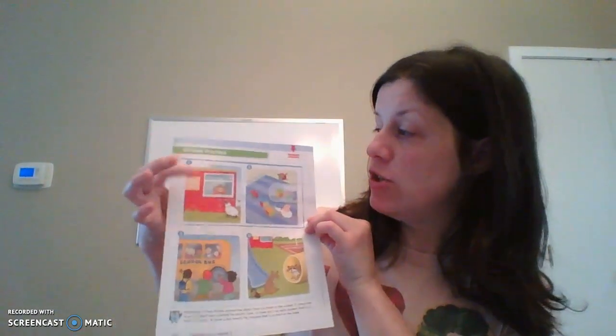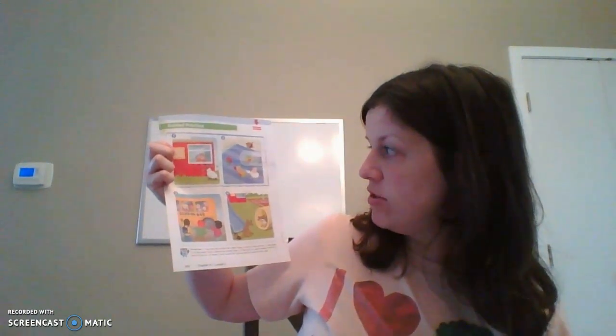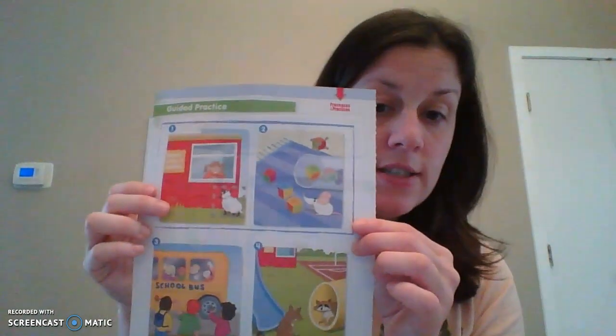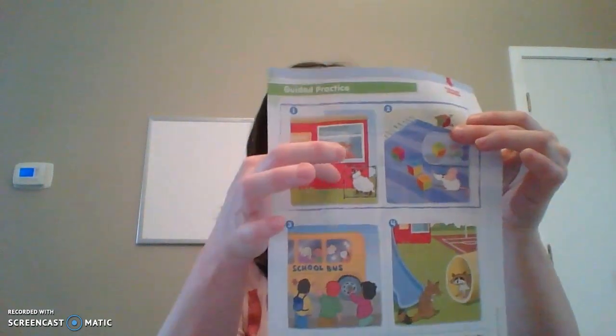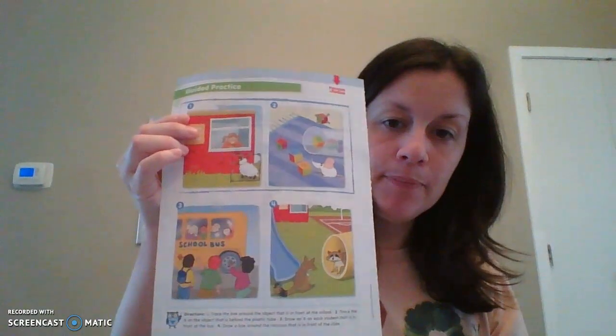So right here, we're going to start with number 1 up here. It says, trace the box around the object that is in front of the school. So what object do we need to trace? We need to trace around that little sheep or lamb. I bet that's the lamb that followed Mary to school. Mary's little lamb, you think? And that's Mary in the school. That little lamb. So I traced the square around the lamb.